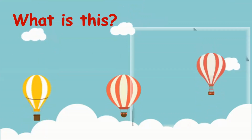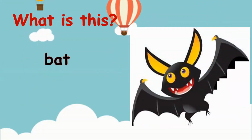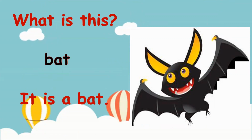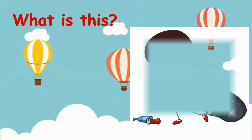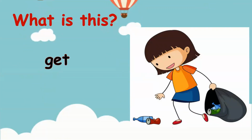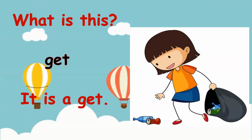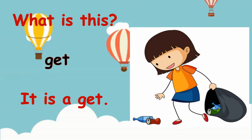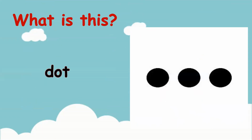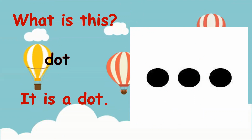What is this? Bat. It is a bat. What is this? Get. It is a get. The girl get the trash. Get. What is this? Dot. It is a dot.